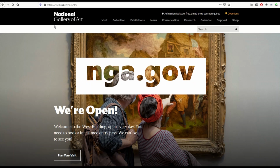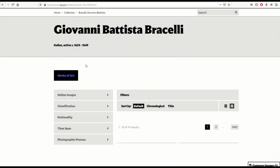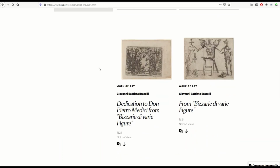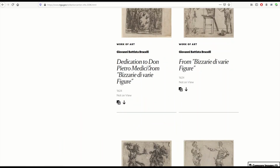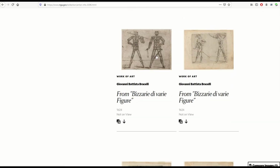Now, if you're trying to find the collection, it's inside the National Gallery of Art, and it's called Giovanni Battista Bracelli. And this is an Italian artist who really didn't live very long. I mean, you look at that, 1624 to 1649. I think that's like 25 years old. This person passed away. It's pretty sad. So as we scroll down here, we can see there's different works of art that this Italian artist has made, and they're all right here.